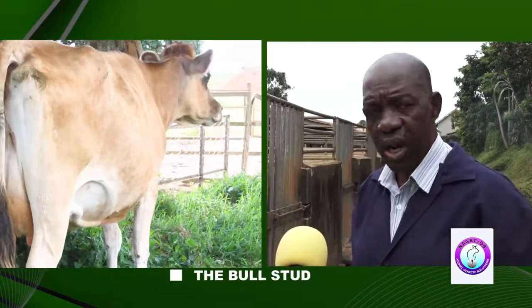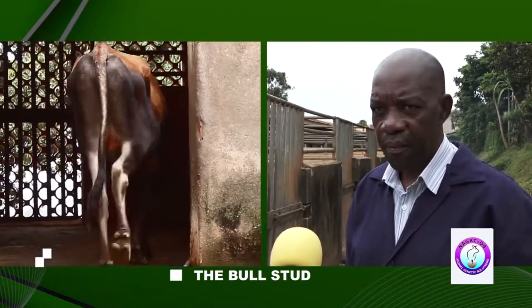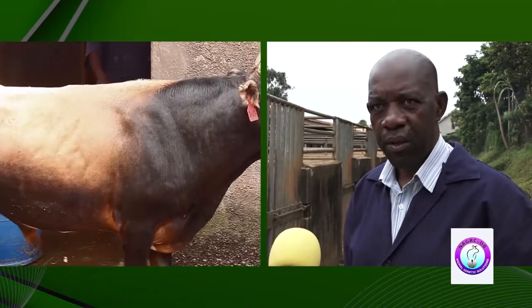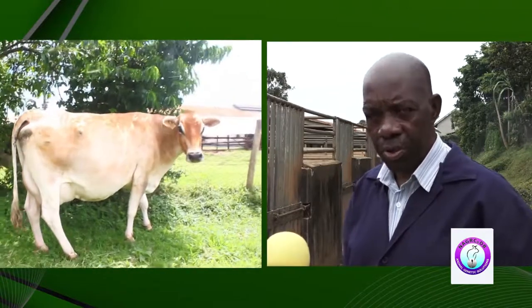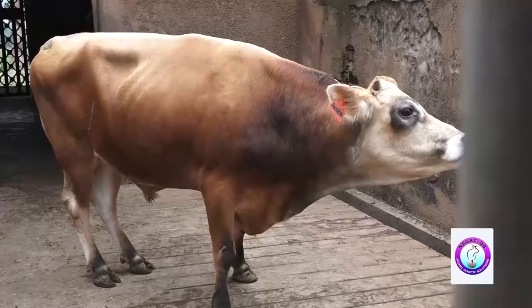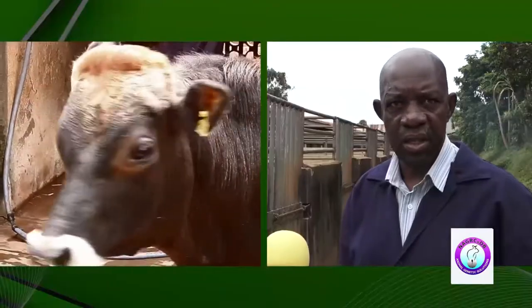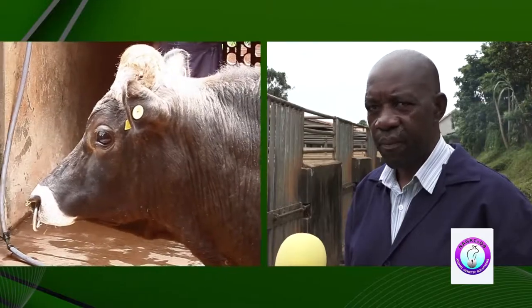The cows weigh up to about 500 kilograms, but their milk production is very low compared to other dairy animals, but their inputs, their requirements are much lower. They eat much less feed. They are more resistant to our tropical conditions. So they are highly recommended for small-scale farmers who are operating in very hostile conditions.